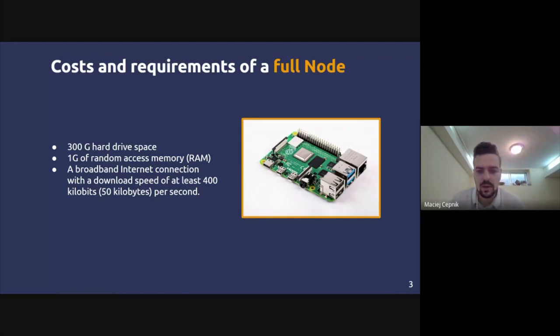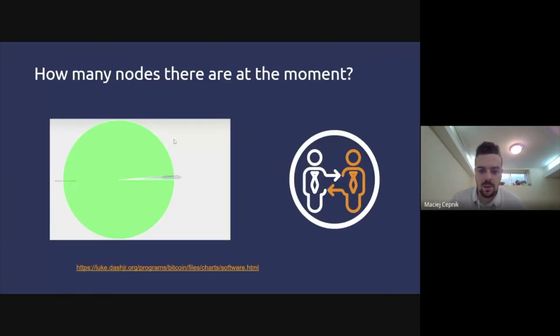And of course, you need a good internet connection if you want to download it fast and be in sync with the others as fast as possible. So how many nodes are there at the moment?